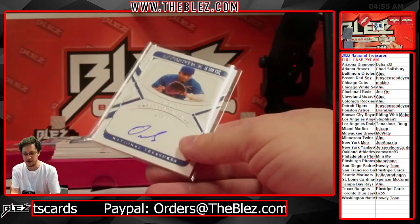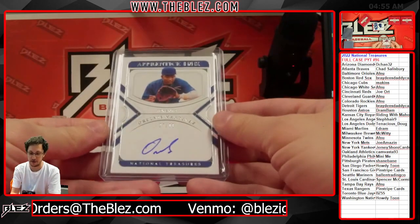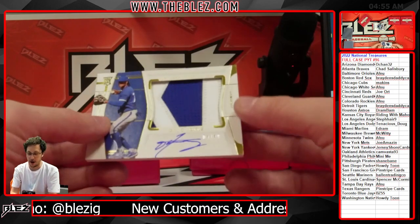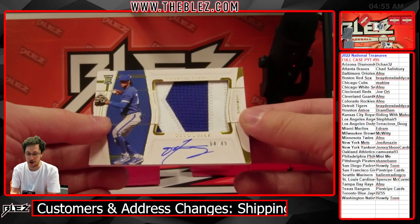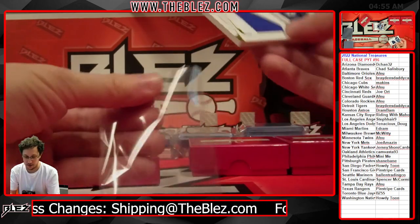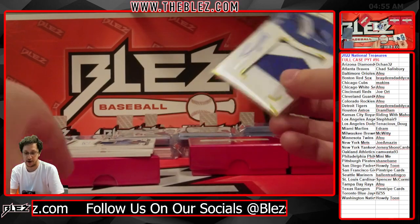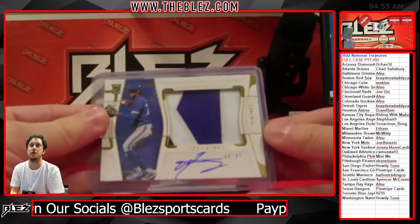27 out of 99, Aurelvis Martinez for the Blue Jays. He looks like a catcher. Otto Lopez, 4 out of 49 on the RPA, also for the Blue Jays, back-to-back cards there. This next card is not for the Blue Jays, and it is a good one. It's a nice-looking card, the next one.